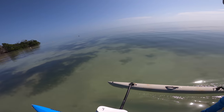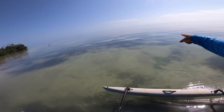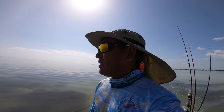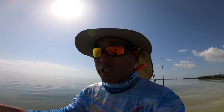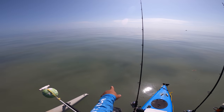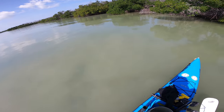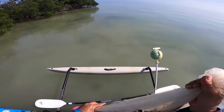Look, mullet. Look, snook. Damn you, snook. Oh, crap. More mullet. All right, I'm gonna catch some pilchards or some glass minnows and then use those for chum. Damn snook. All right, we're in a bunch of cloudy, muddy water here, but I'm seeing these big pilchards in here. Quietly. Yeah, they're all inside here.